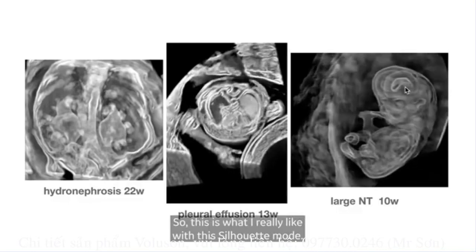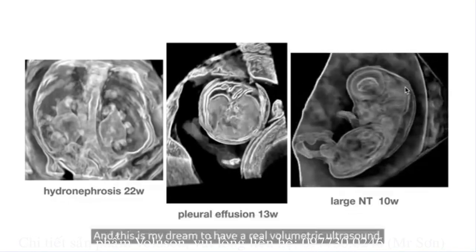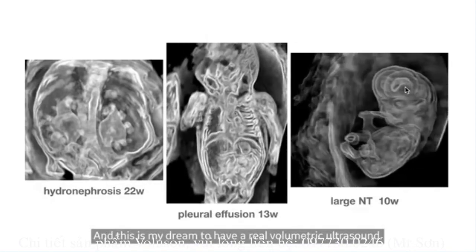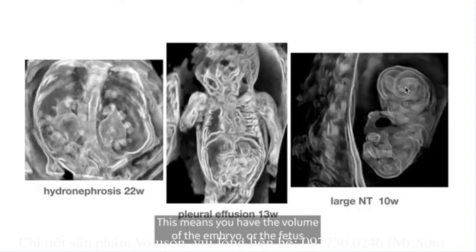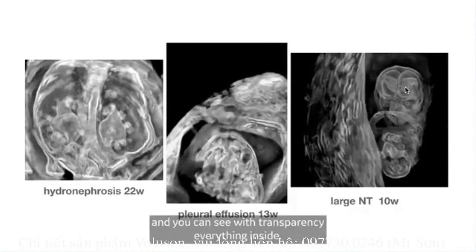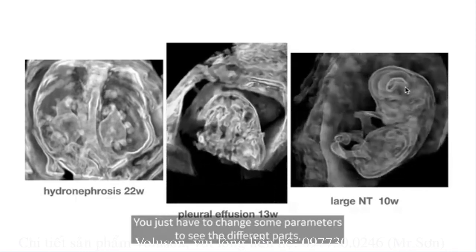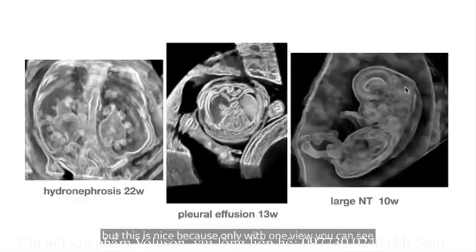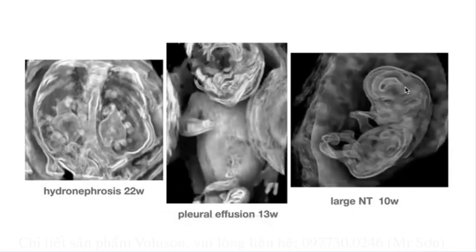So this is really what I like with this silhouette mode, and this is my dream, to do a real volumic ultrasound. That means you have the volume of the embryo or the fetus, and you can see with transparency everything inside. You just have to change some parameters to see the different parts, but this is nice because only with one view you can see everything, the shape of the fetus and also what is inside.